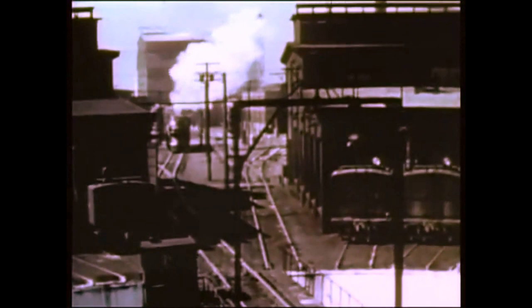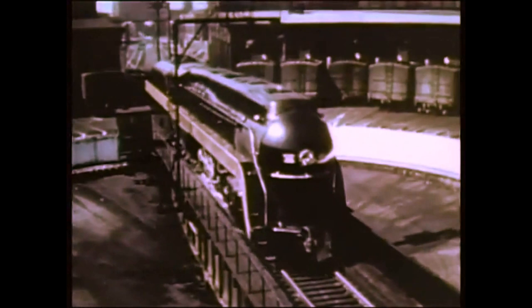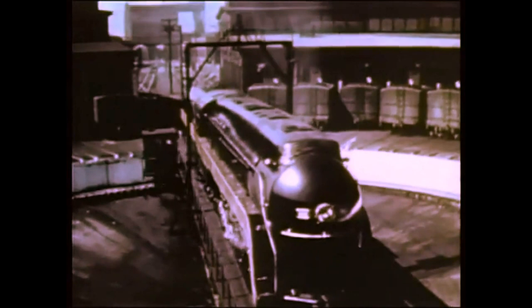Just a few years ago, an engine, after completing a run of only 100 miles, was kept in the roundhouse from several to as many as 12 hours for necessary repairs before again being dispatched. And yet, here is the modern steam engine passing up the roundhouse after a round trip of 848 miles.